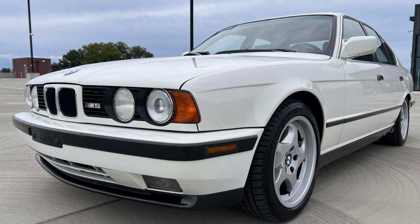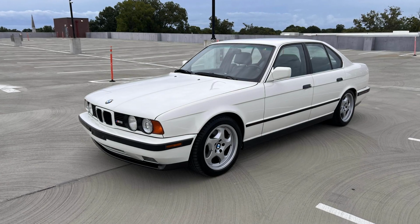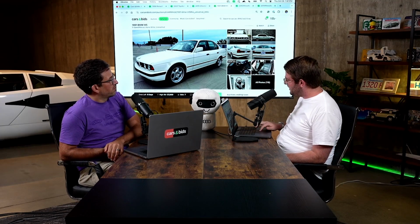They are a little bit more difficult to take care of because parts are a little harder to find, but still, this one seemed pretty clean. It has a lot of miles on it. But I'm just excited to see where it ends up, and look at that front. That pulls up behind you, and you dive out of the way of traffic for that car. That car means business. It's a business machine, and I just think the E34 is awesome.